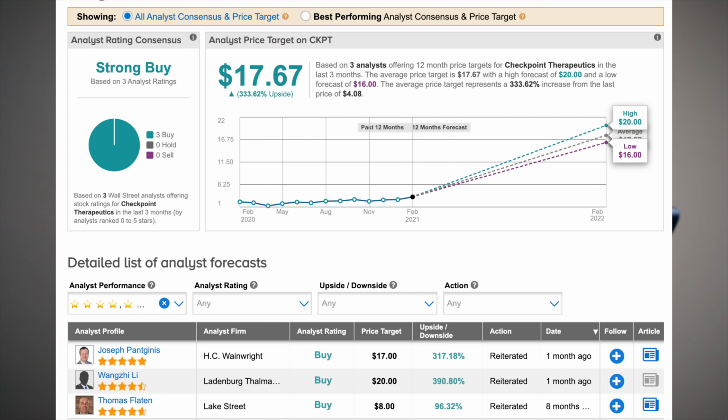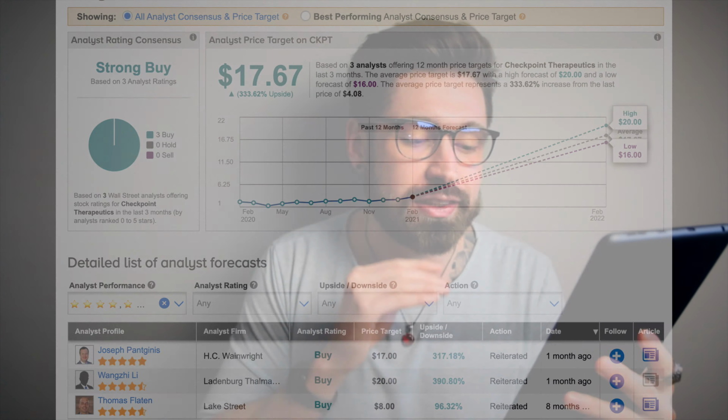All right, guys, and we have 3 5-star analysts that have jumped on to this stock, and the average price target is $17.67 with a high forecast of $20 and a low forecast of $16. I love when the low forecast is already over double your money. It's just like, okay.